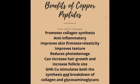And also, copper peptides stimulate not only the synthesis of collagen, but they also stimulate the breakdown of collagen. So that's pretty important because that has to do with clearing out the old and making way for the new, something that when we are young happens quite efficiently, but unfortunately as we get older, like everything else, we diminish in copper peptides in our body.